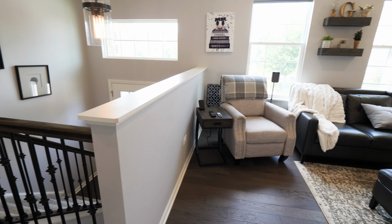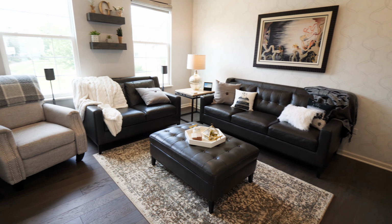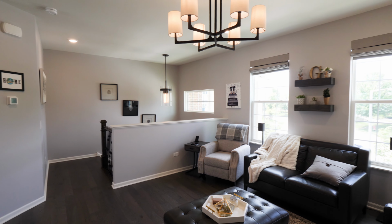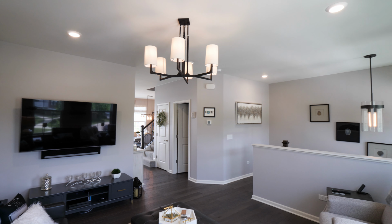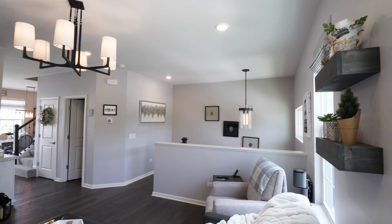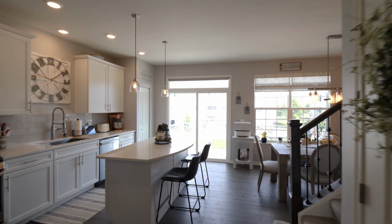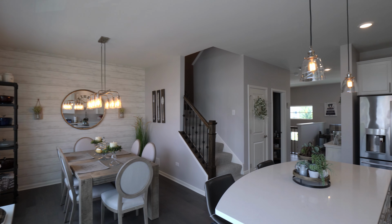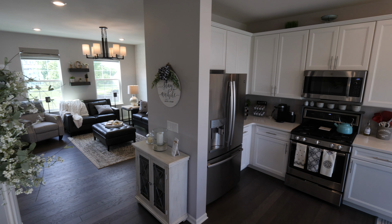This house has every single upgrade that was available when it was built. Many of the upgrades are no longer available. This has crown molding, hardwood floors, beautiful carpeting. It's got a tray ceiling in the master bedroom, beautiful cabinets in the kitchen. Every single thing is just gorgeous. On top of that, the homeowner added a lot of extra touches as well. The beautiful lighting, gorgeous shades. You'll see feature after feature that you're going to fall in love with.